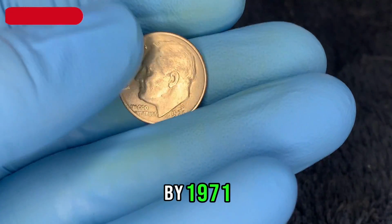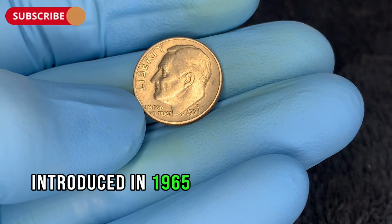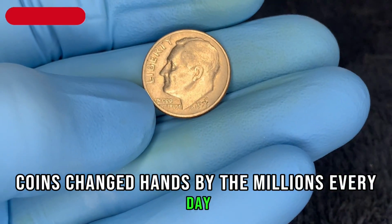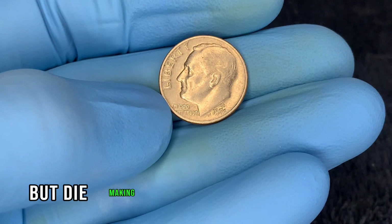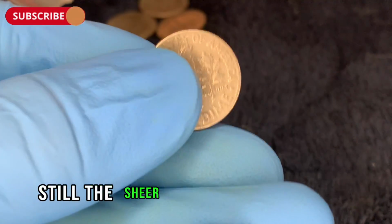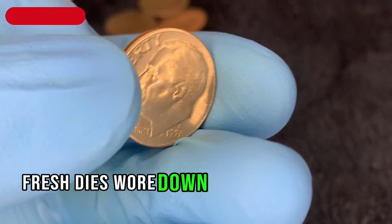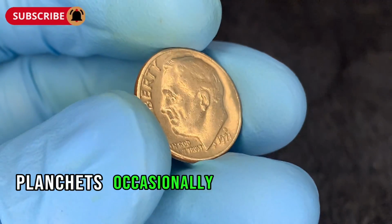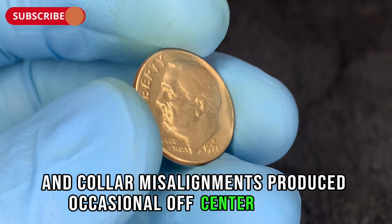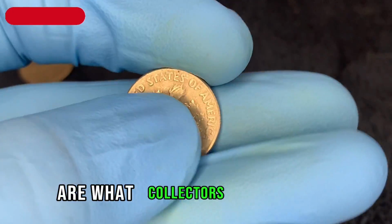By 1971, the Mint had largely settled into the copper-nickel-clad formula introduced in 1965. Demand for change remained high. Coins changed hands by the millions every day in a still-growing economy, but die-making and press operation had smoothed out many of the early hiccups. Still, the sheer volume of production created its own opportunities for mistakes. Fresh dies wore down over thousands of strikes. Planchets occasionally arrived with thin or thick spots, and collar misalignments produced occasional off-center strikes. Those imperfections, when caught before heavy circulation, are what collectors prize today.